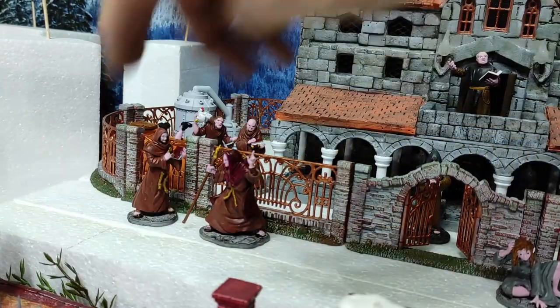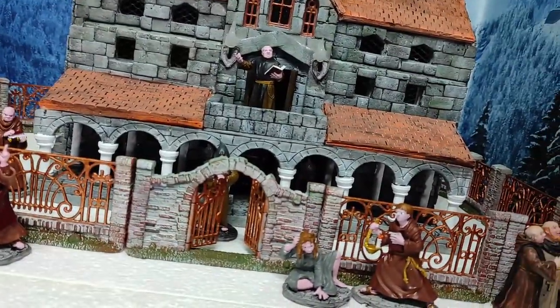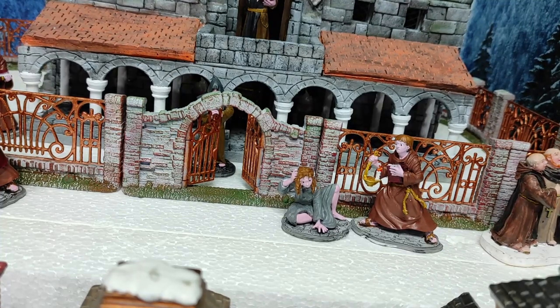I will add some canal fences here. From the other side, Atso and the girl. I know. It's a shame for the poor girl, but I wanted her depicted like that, very miserable on the floor, and also very frightened.